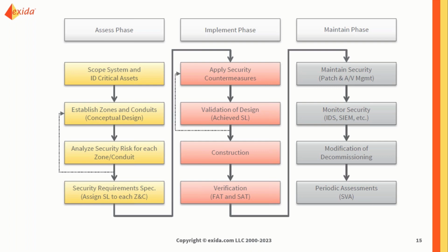And then lastly, for the maintain phase, we can think about all of the work that goes into maintaining the security of the network over time: periodic patching, updating our antivirus or endpoint protection, ongoing monitoring using security information and event management systems, looking at SOCs, which are specially designed to monitor security communications and drive emergency response. So there are a lot of different things that we can look at throughout the life cycle.